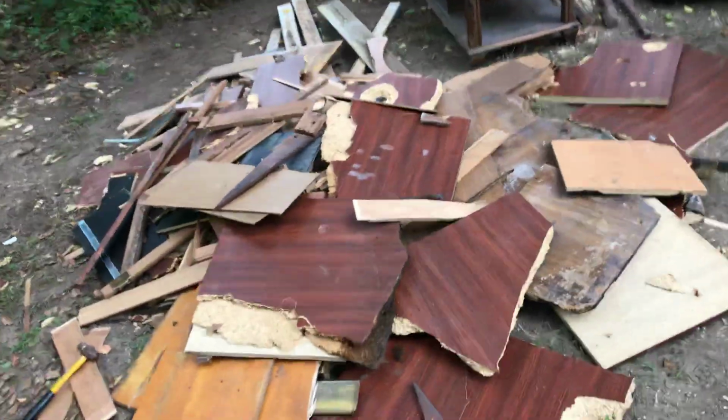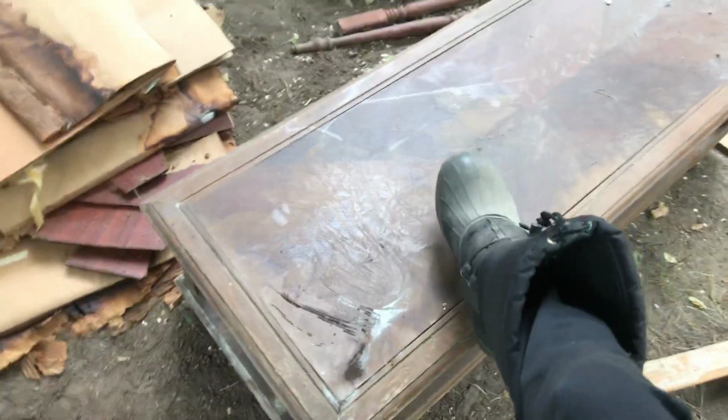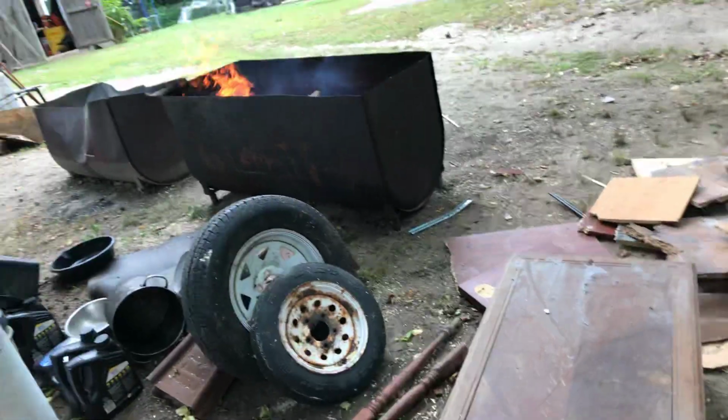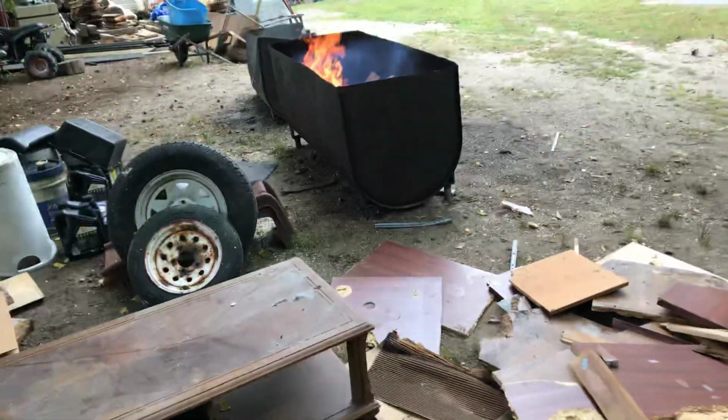All this used to be part of a desk. It was a desk in the basement that we took up, and now it's just in pieces. And we're gonna be destroying this table right here when my grandmother gets back, and she's at the store. She takes forever at the store, so that's probably gonna be in another hour. It is going in the fire. Yeah, but I really want to destroy that.